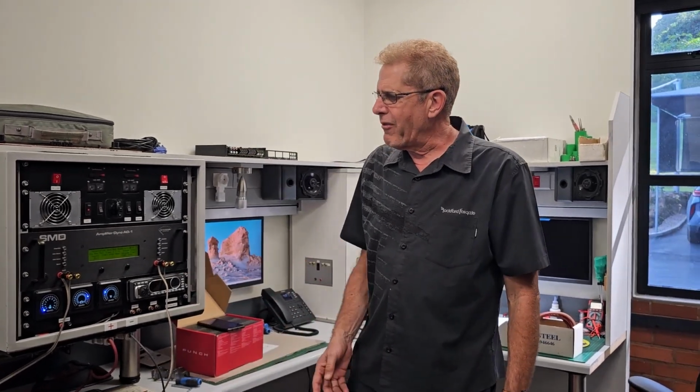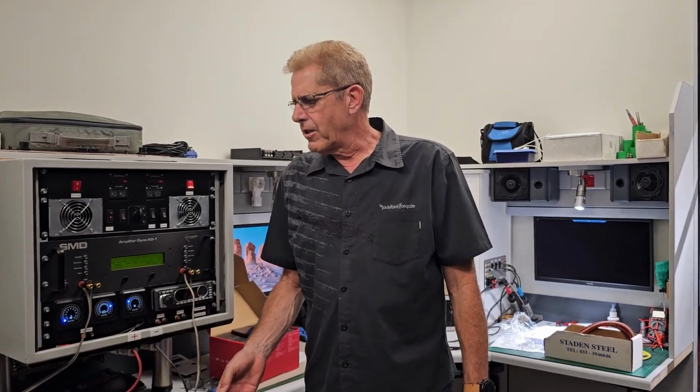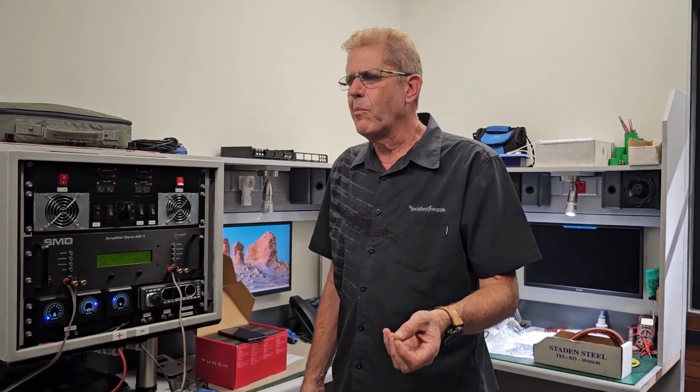So I'm going to run this amplifier dyno. We're going to do an uncertified test to give it a full advantage. Uncertified means it's running at 1% distortion. Certified is 0.1%.